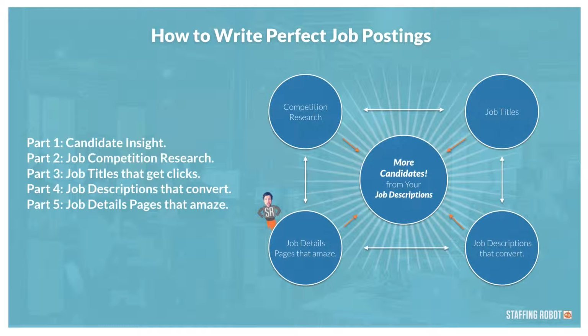Next, we'll get specifically into job titles that get clicks. So what needs to go in a job title in order for it to catch the attention of a candidate? Part 4, we'll look at job descriptions that convert. So all of the details that go inside the main portion of your job posting, what needs to be there.